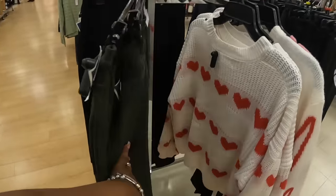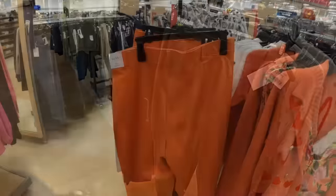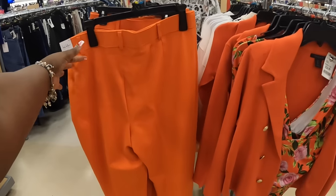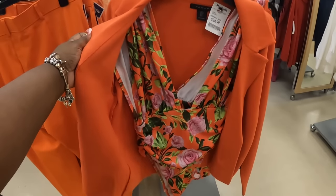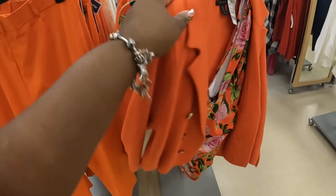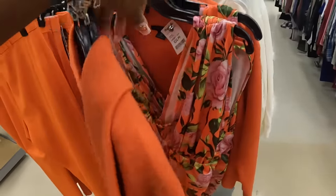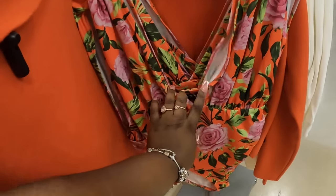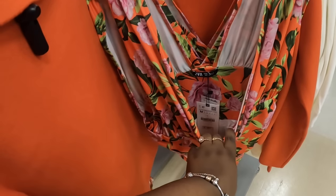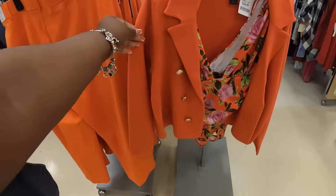$20. All right, we're gonna go back and see some decor and come back around. Well, we're gonna go to the purses after this, not the decor, but this is cute. They put the bathing suit under the sweater to show it. Is this a bit? Oh no, it's a body shirt. Okay. Oh, that's pretty. I like that. And this is Zara. That's $20. Okay, that does look nice.